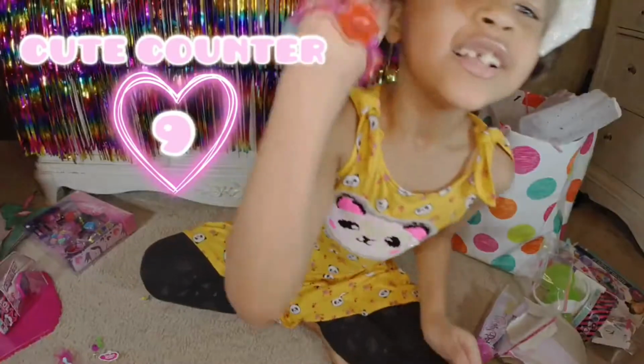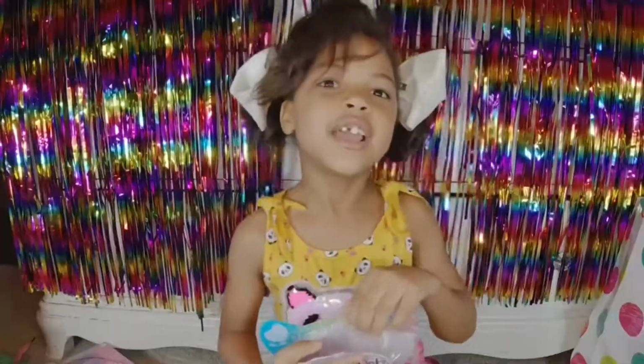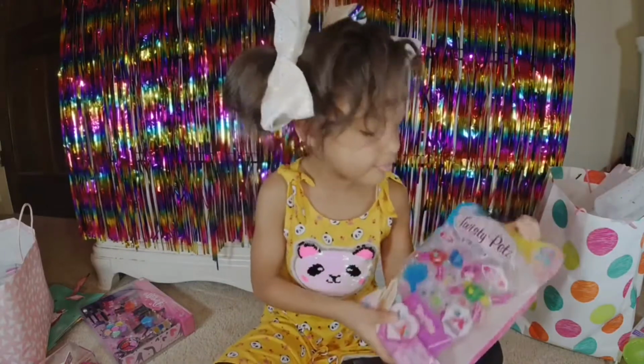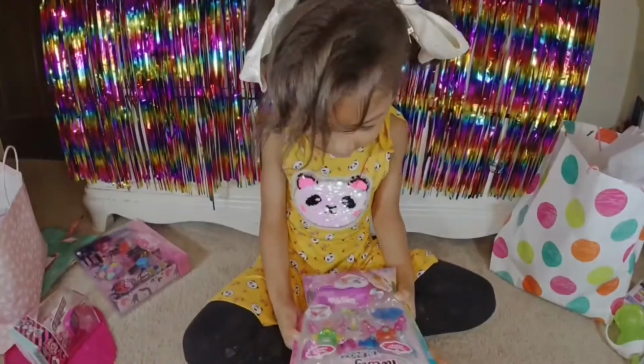Cute puppy. Look how cute it is. So cute. And a cute puppy. Hey guys, welcome back to Kaylee's Corner. Today we're opening twisty bags. I'm so excited to make them. These are earrings and there's glasses and there's everything. Okay, let's open them.